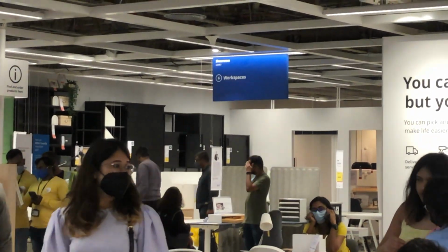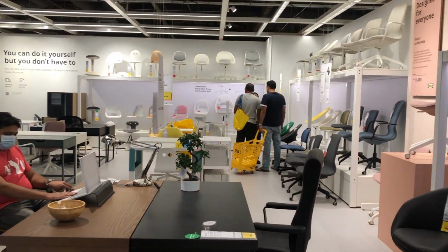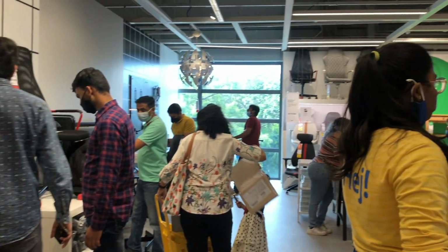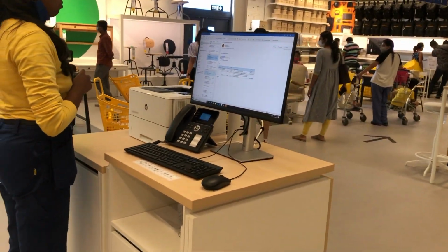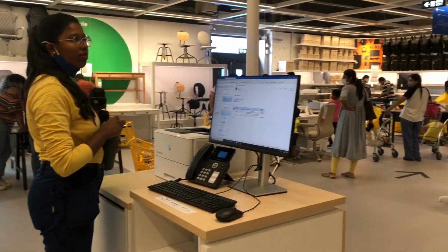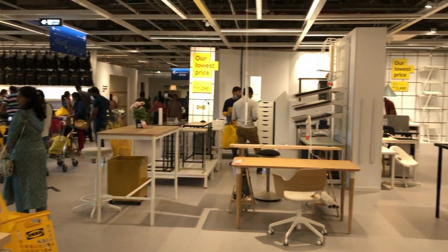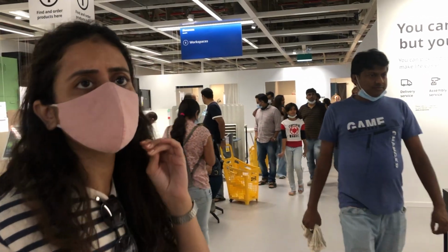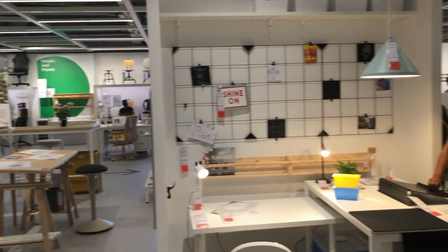So we are in the workspace section where you can find chairs, tables. I'm still not happy. Natal is not happy with her shopping, and there are a lot of people who can help you out. You can reach out to the staff here and they can tell you the location of a product that you are searching for. So yes, Natal कह रही है कि arrow नहीं है. See, you have to see the arrow wherever arrow leads you.